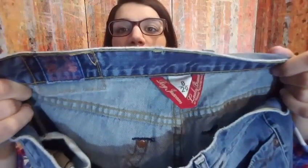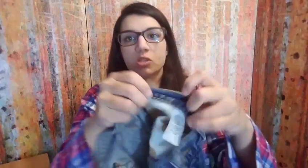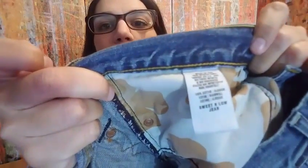So they're Lucky brand jeans, size 8/29, and they are the Sweet and Low jean. There's no distressing on them or anything. They're just a regular low cut boot jean. And they sold for, I believe, $4.99 plus shipping. So the total purchase price on these was $10.99. I paid $2 for them, 50% off at Goodwill.